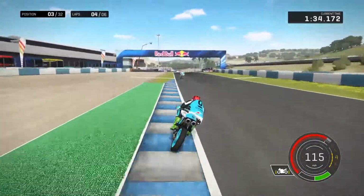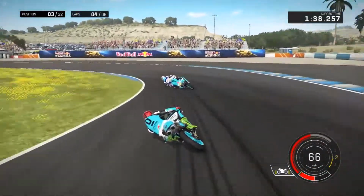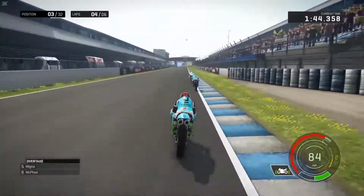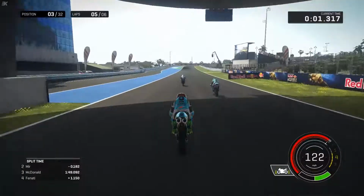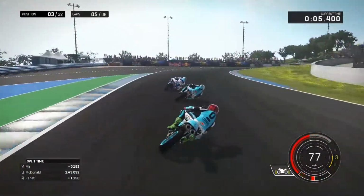Look at that run through the fast right. As they're still exchanging places into the Jorge Lorenzo corner. He's got the Italian back past McPhee, 4th, 5th, but this is a group of three at the front heading onto the penultimate lap. Martin, Mir, McDonald. It's all about the M's this race.